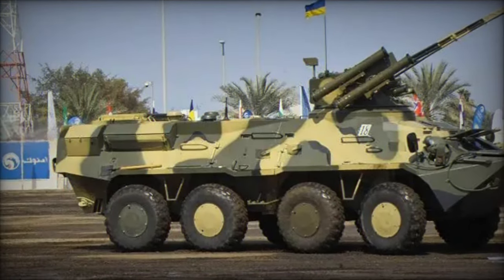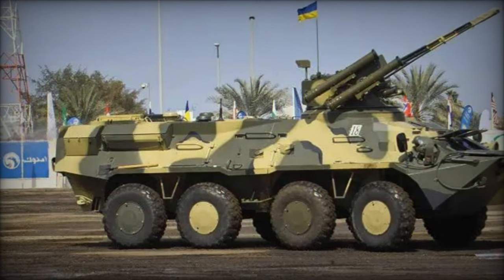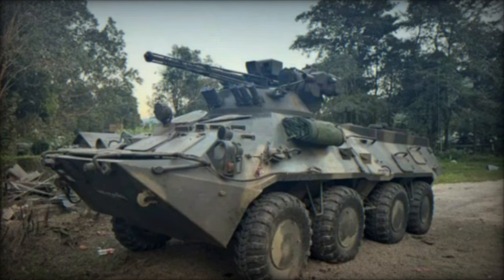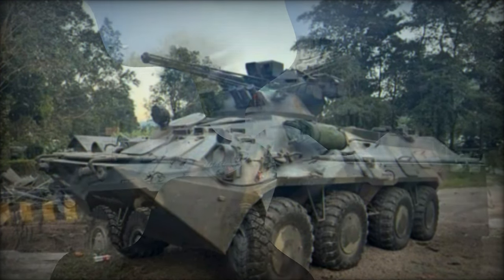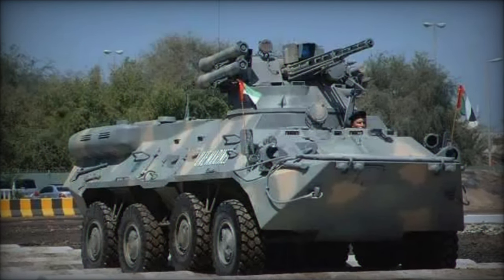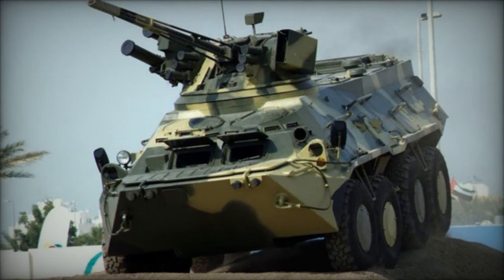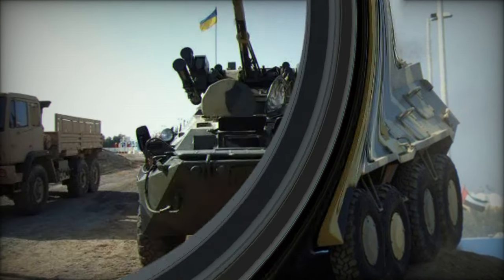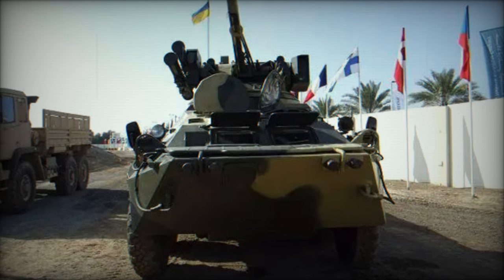The BTR-3U Armored Personnel Carrier, APC, stands as a testament to collaborative innovation, jointly developed in 2000 by Ukrainian and Emirati companies. Serving as an evolution of the Soviet BTR-80 APC, the BTR-3U represents a leap forward in capability and design, offering enhanced performance and adaptability on the battlefield.